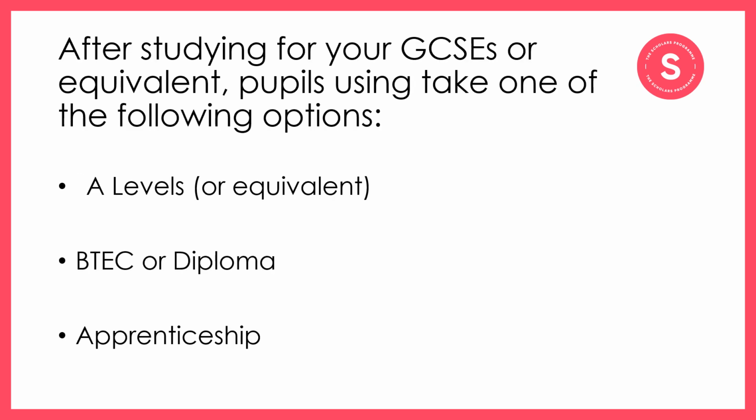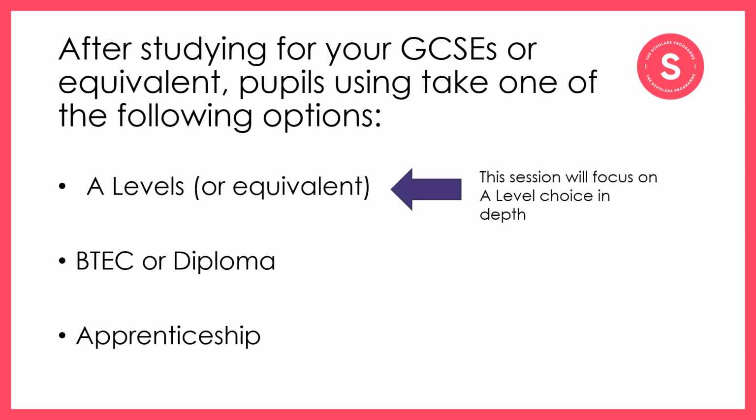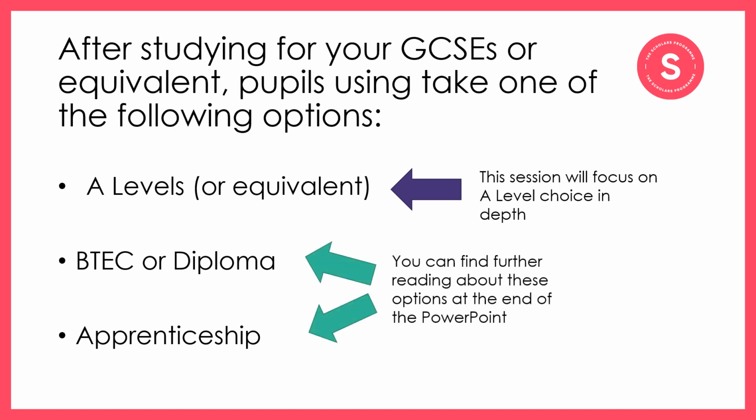Now, there are different options available to students once they've finished their GCSEs. In this session, we're going to focus on A-level choice in quite a lot of depth, but if you are interested in pursuing a BTEC, diploma or apprenticeship, then you can find some further reading about this at the end of the PowerPoint.